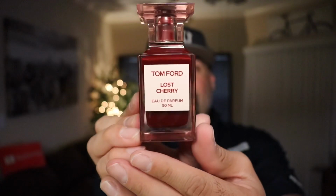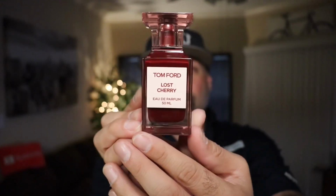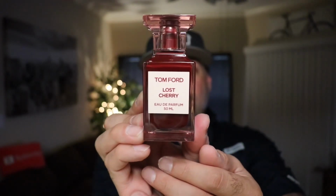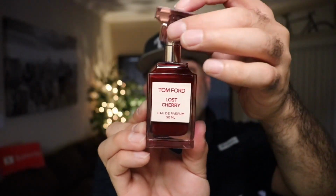It's like a pink glass, but the inside, I don't know if the juice is red, but it looks like they painted the inside of the bottle red, kind of like, what's that, Narciso Rodriguez? They painted the inside of the bottle gray. Kind of looks similar to that, but it's just red. The top of the cap there is red as well. Atomizer. All right, so tell them the notes to Tom Ford's Lost Cherry.